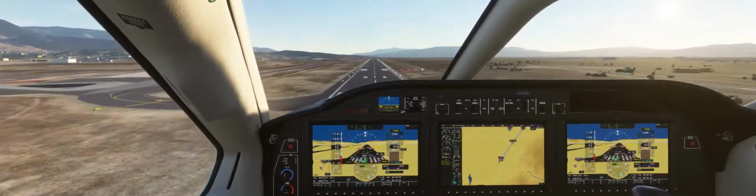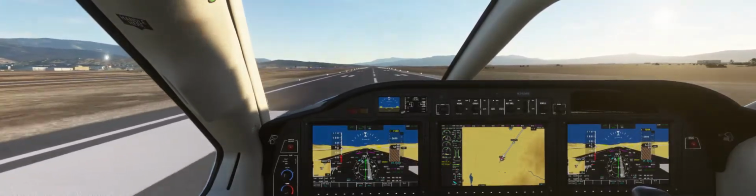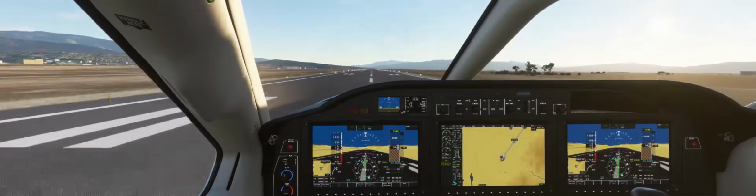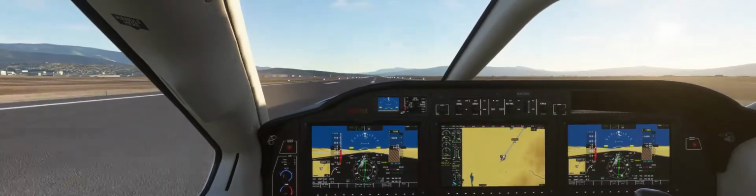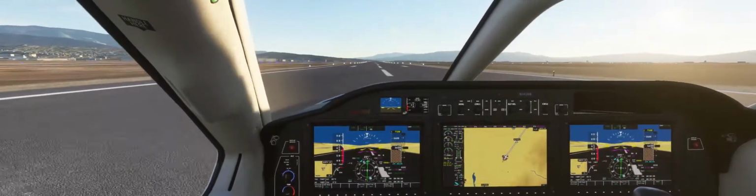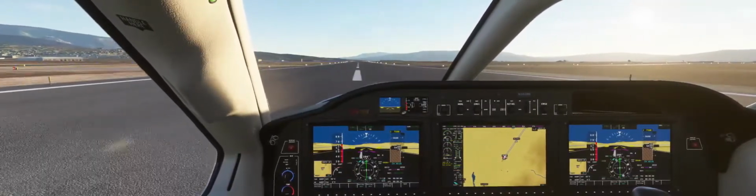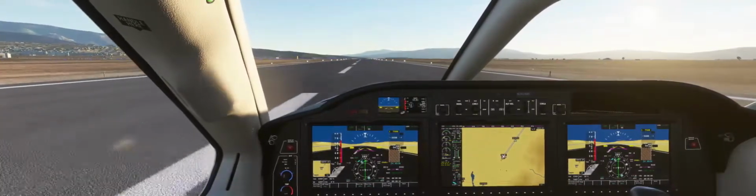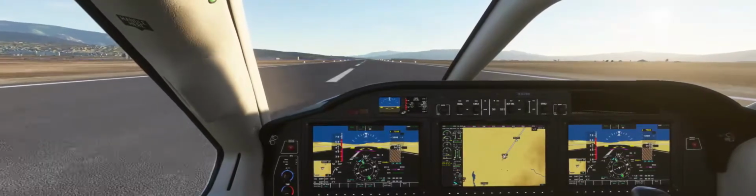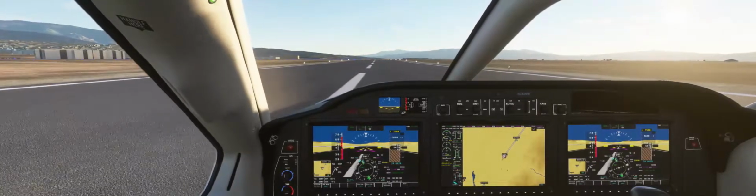Looking good. And idle. Flare. Nice. Very slight wind, 2 knots from the east. Nothing that's going to affect us. No need for reverse thrusters on a 9,000 foot runway like this. We're decelerating now without even having to use the brakes. 45 knots, 44 knots.